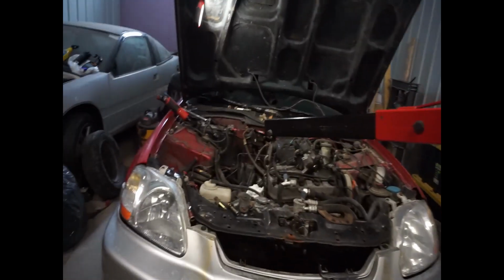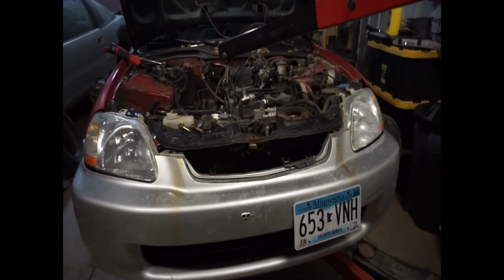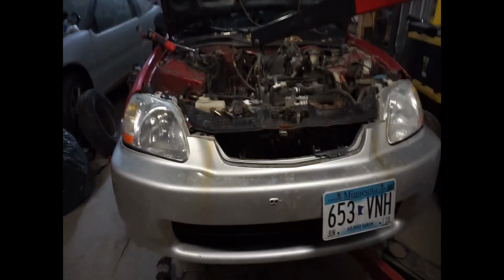Alright, so I kind of stopped filming for a while because it was in get-it-done mode. But, as you can see, she's on the cherry picker right now. I got the other axle out. I got all the bolts underneath on the bell housing out. There's a little bracket that holds the transmission together that I couldn't get out because the exhaust is still in there, but it's just hanging down there.